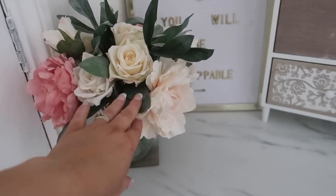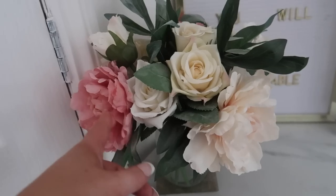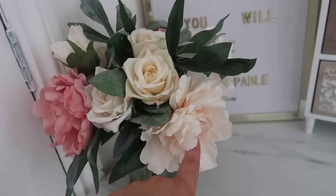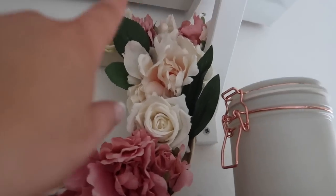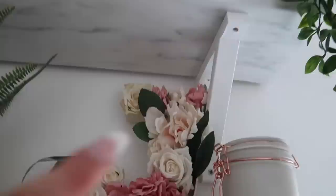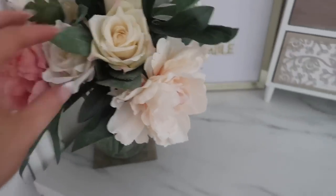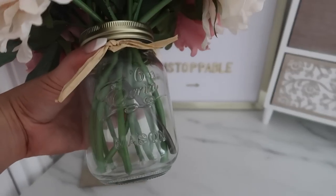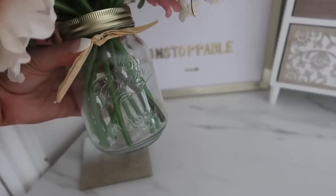These flowers are actually a mixture of different bunches from Home Bargains. These come in one bunch, these are another bunch, and I think the roses are separate as well. But when I made this letter J, which I did a video on, so I will leave that linked, I had loads of flowers left over. So I put them all together and put them in this little mason jar, which was, I believe, also from Home Bargains. So yeah, I love that. That stays there all the time.